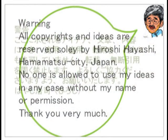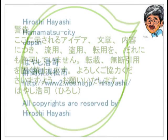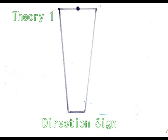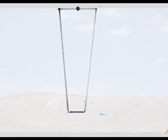Here in this video, I would like to explain about my, Hiroshi Hayashi's, theory on Nazca lines. This is a very important story, and no one is allowed to use my theories in any case without my name and permission. This is a sort of a direction sign in Nazca. And this is a direction line.